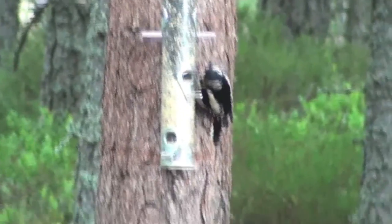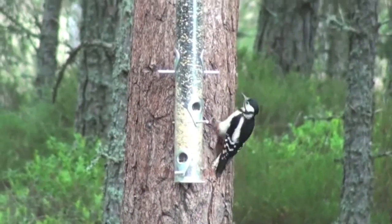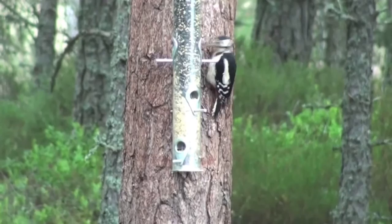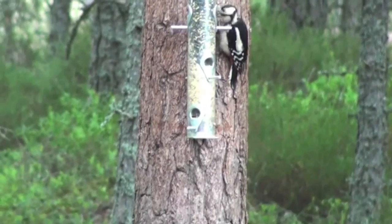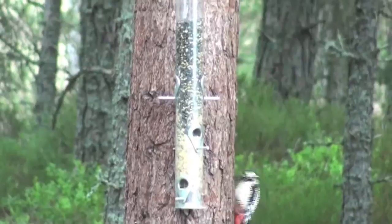Bird feeders were in evidence and allowed good videography of the great spotted woodpecker. The great spotted woodpecker usually ascends a tree trunk, working upwards from side to side, tapping the bark and breaking off fragments. It often extracts its prey from crevices with the tip of its sticky tongue.